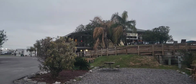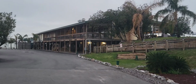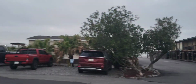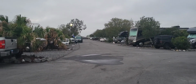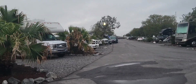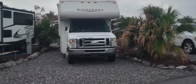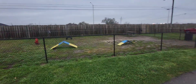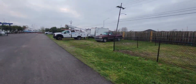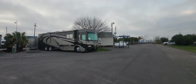That's the office right there. They have a restaurant upstairs and the office downstairs and a little consignment shop downstairs. Hey, same trail as mine. It's nice to have a dog park. Let your dogs run wild. We'll go around this way, show you the parking spots on the water.